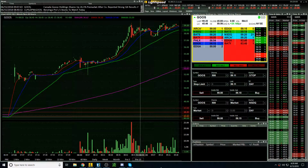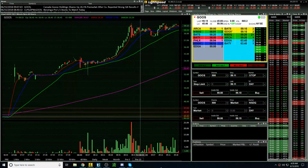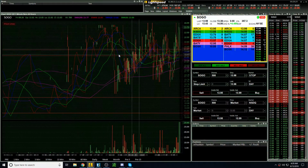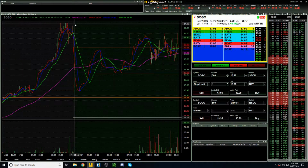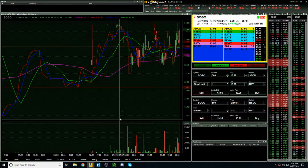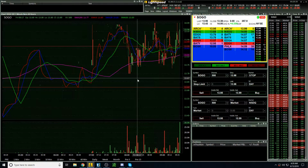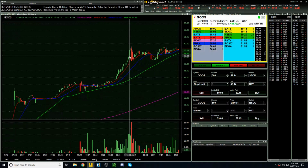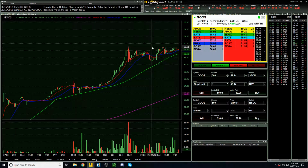What's up, everybody? Got about 2 stocks on the watch list right now that look really good for an opening play here. Versus Goose in the second, Sogo. Sogo's been struggling with this 14, and it looks like yesterday's previous high was 14.10. So I'm thinking if it breaks out of 14 here, depending on how much volume and what the spread looks like, could be pretty good.